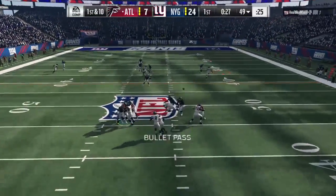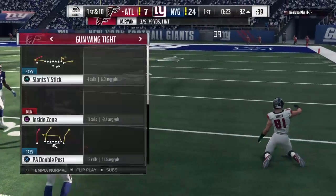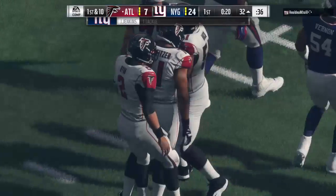Now a play fake here on 1st down. And finding the tight end Hooper. And he gets this inside the 35-yard line. Another big gainer that time. This one goes for 19 yards.